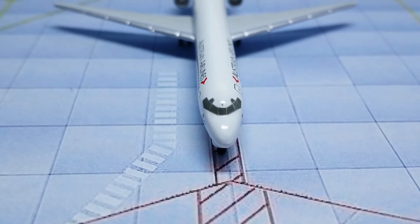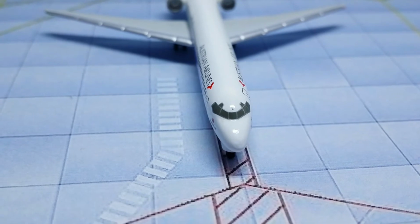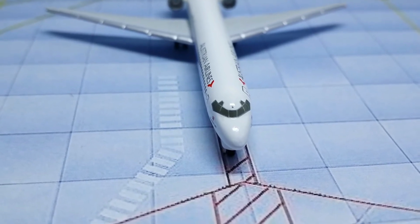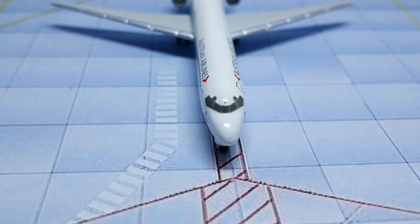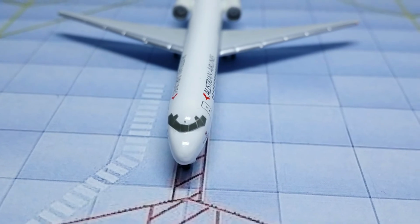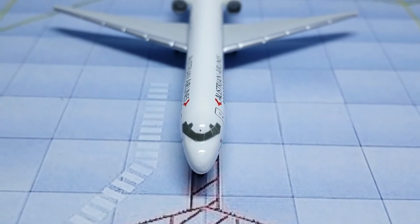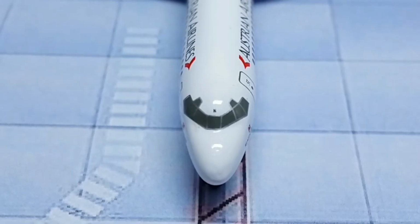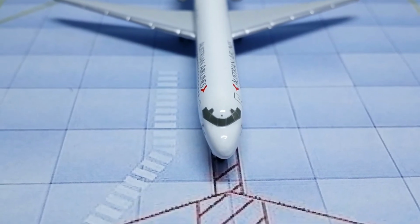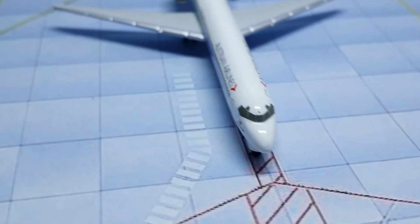And now checking out the front of the plane, you can see that Herpa put good detail for the cockpit windows. You can see that it does come with the silver cockpit window frames. There's even the eyebrow windows on top of the normal cockpit windows. And then in the middle, we actually have something written there. Is that an H? I can't tell. But I think it's supposed to be there. There are no window wipers, though.